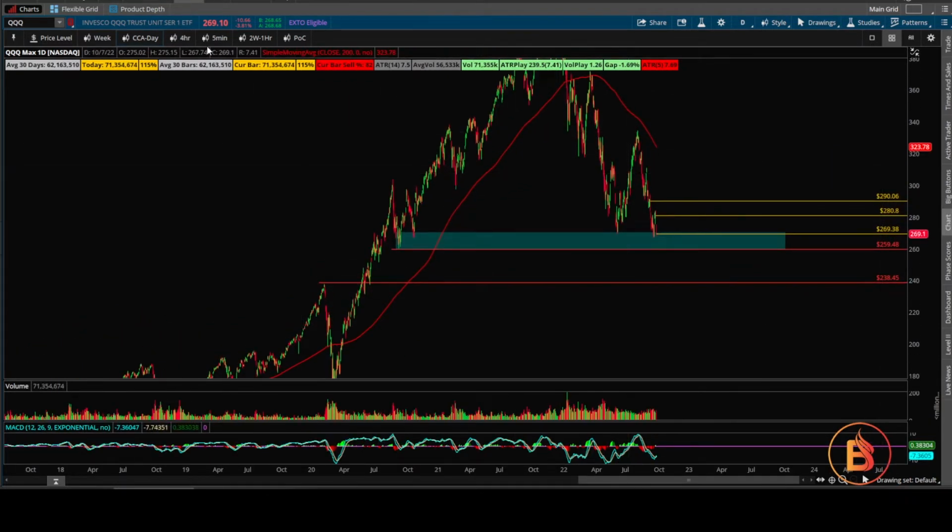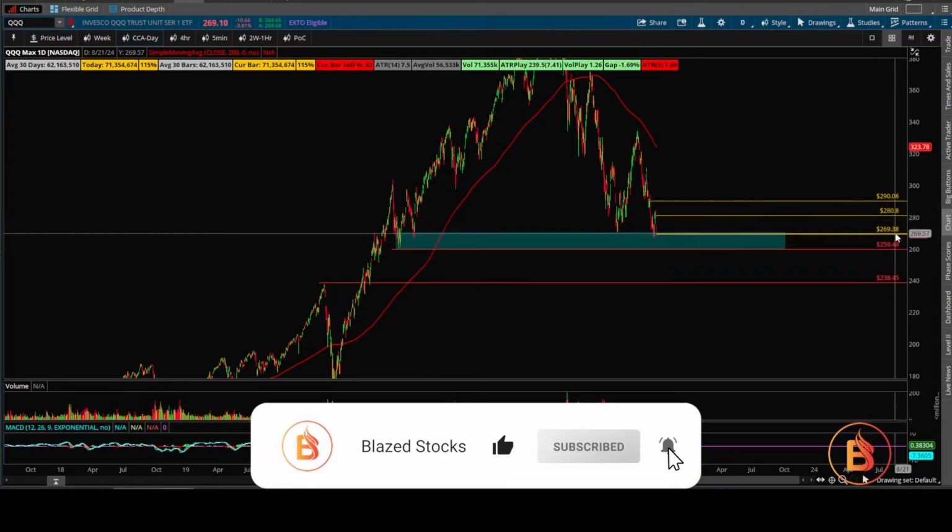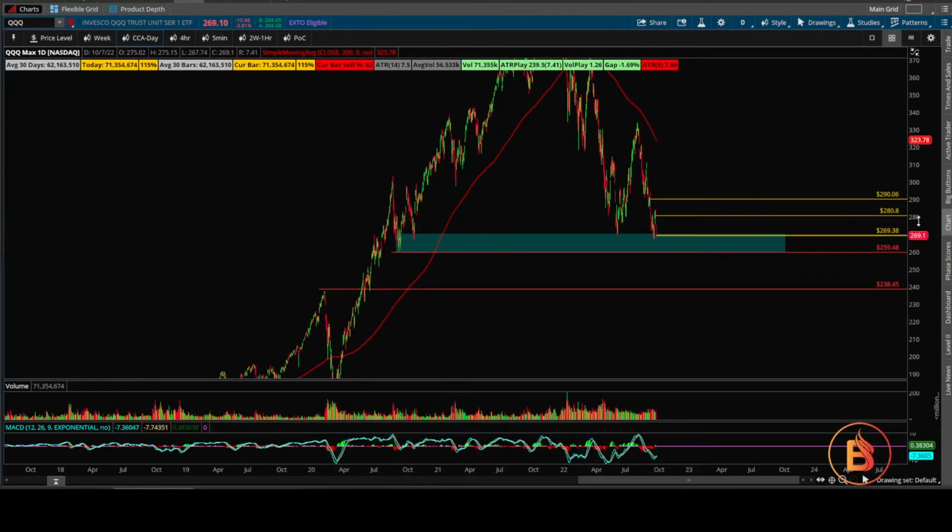Now, right now, the QQQ is sitting around $269. First off, the bullish scenario, it has to get above $270. If it does, the first level that I'm looking for to test is around 280. If it can get above that, 290. Now the bearish scenario, if it cannot get above $270, I'm looking for it to come down and test around 260. So you can see it's like $10 increments in all of these. But if it gets to 260 and it cannot hold 260, I'm looking for it to drop all the way down to around 240, okay? So keep these levels on your watch list and let's see what happens.